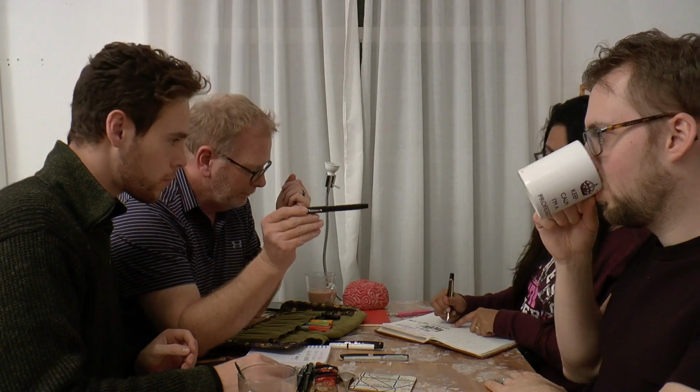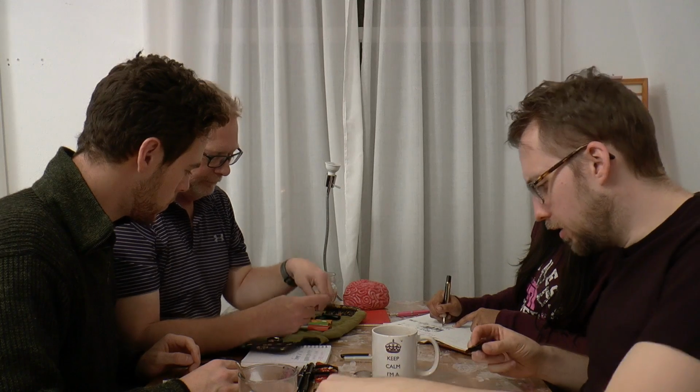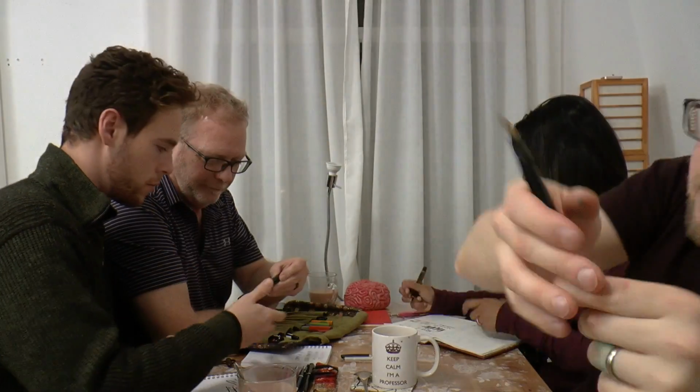And then this is the one I borrowed, the one vintage pen I have with me. What vintage is this? Maybe Todd, maybe Jim. You don't know. What was the other one with the black nib? This one. Let's see.